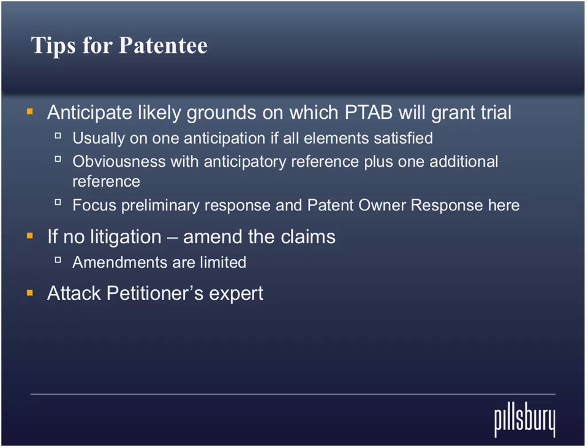And that's where they're going to focus, and they may grant trial on an anticipation ground if they think it satisfies all the elements of the claims, and then typically we'll have another ground of rejection that proposes an obviousness based on that same piece of prior art and another document. And so you can focus your preliminary response on what you think is the most important, what you think the board is going to grant trial on, and kind of steer them in a different direction if you can.